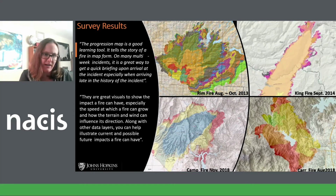Another survey response was that they're a great visual. They show the impact that the fire has, especially the speed in which the fire can grow and how the terrain and wind can influence the direction. I also love that they mentioned that there's other data that you can incorporate here that can illustrate how it impacts the fire. As you're looking at these progression maps, I hope you're seeing the different cartographic signatures that the GIS specialists are adding, because there really isn't a right way or a wrong way. There are definitely some standards you might want to consider, but we do see that all of these maps look very different in their own persona.